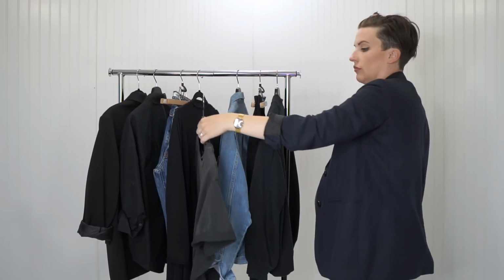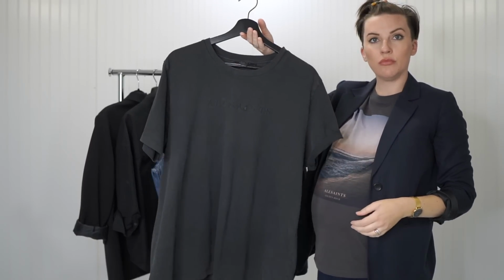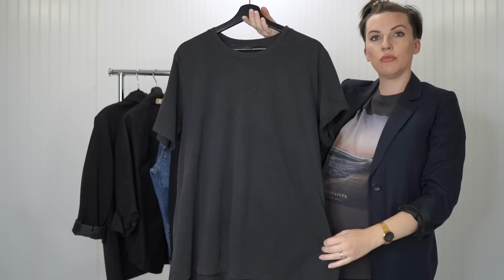Number three is a t-shirt. Yes, just good old t-shirt. I would say t-shirts still are within their category of casual. The great thing about t-shirts though is they've definitely moved on up. They've moved up the ranks to being more chic, being more fashion.